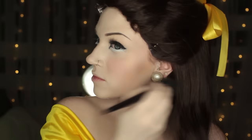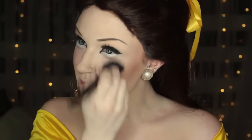Okay, so anyway, now we want to add a little blush for some rosy cheeks. Contouring, because, you know, princesses contour. And some highlight, because we're 3D Belle, not 2D Belle. Line your lips with a soft pink liner and then fill them in with any kind of light pink or peach lipstick. And that's it for Glam Belle.